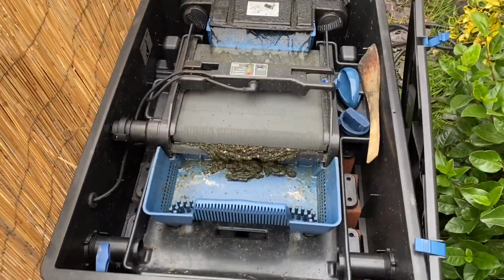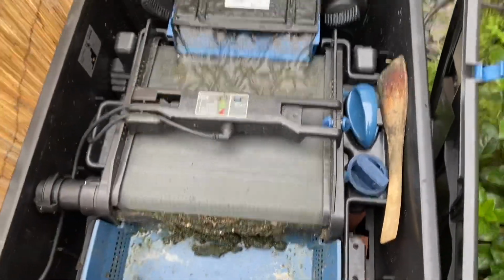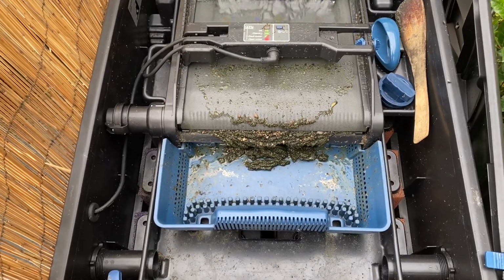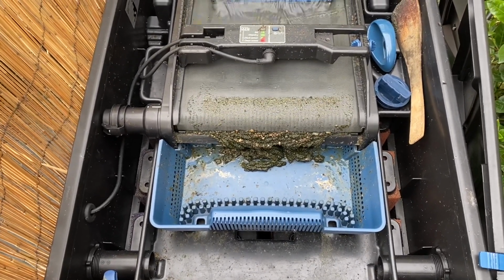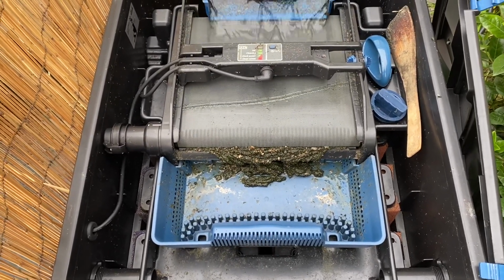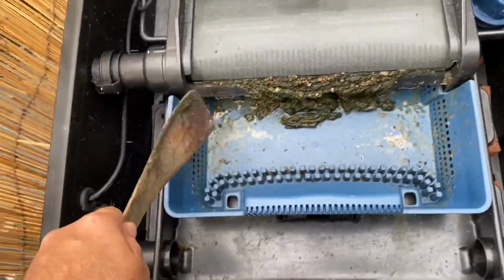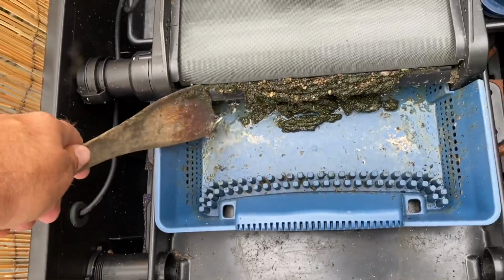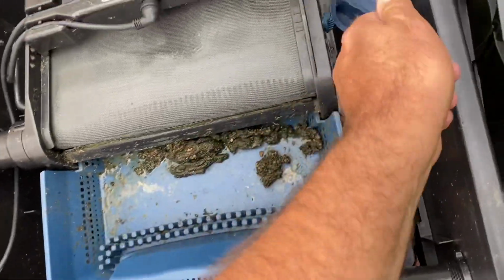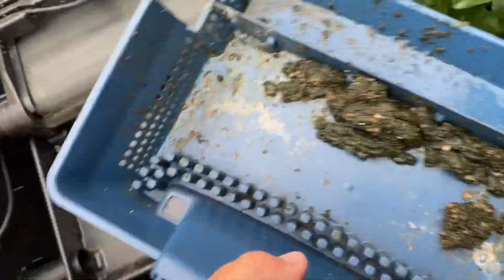So we have it inside. I'll just run the screen forward just to clear anything off it. You see little bits of food end up in here. So that's the screen sorted. I'll use this kitchen implement just to get all the muck off there. So if I put that to one side, I'll clean that out in a bit.